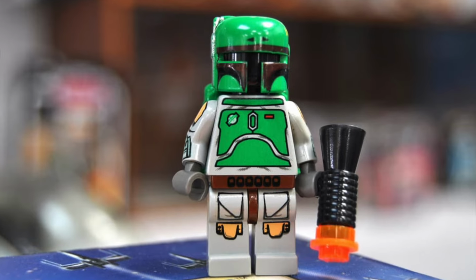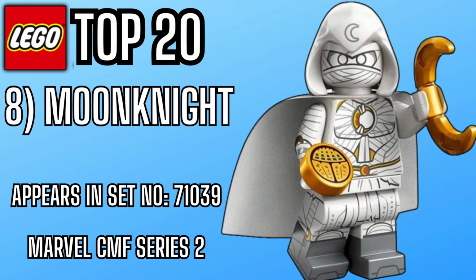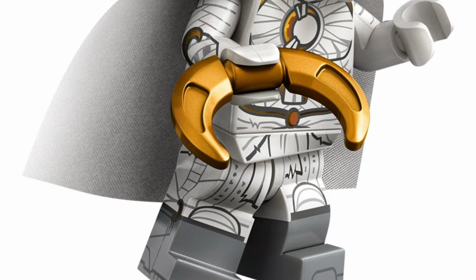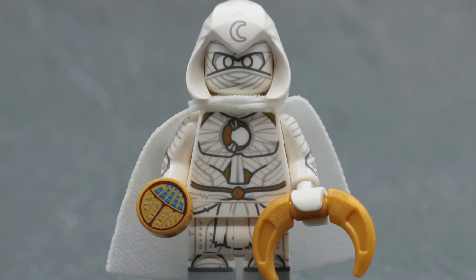Moving on to 8th place, we have Moon Knight from the Marvel CMF Series 2. One of my favourite minifigures in my collection, this Moon Knight minifigure is without flaw. Dual moulded legs with printing on the front and side, amazing arm and torso printing, and a really good hood piece with that printed Moon Knight symbol on it.